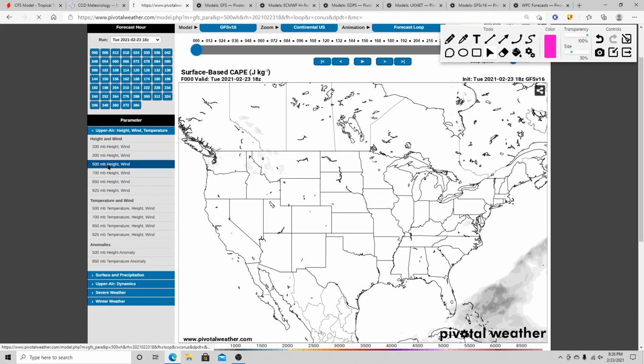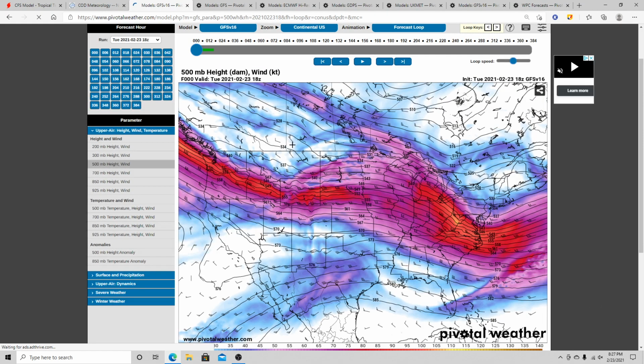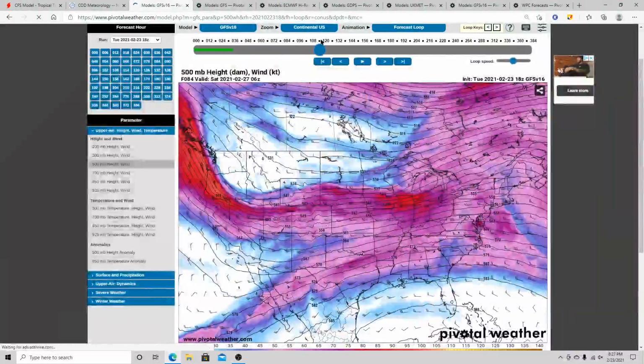We'll take a look at the 500 millibar winds here. Going to let this load for a little bit. My internet's been a little bit slow tonight.